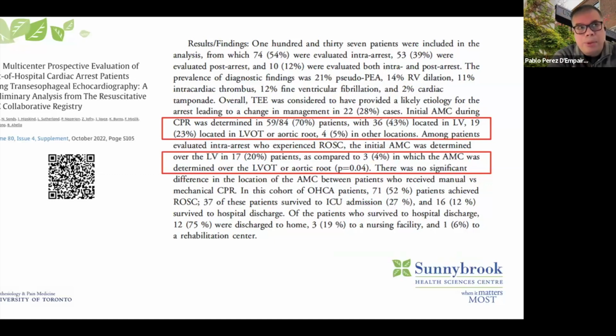And this first observational study looked at patients who came into the emergency department with out-of-hospital cardiac arrest. They put in a probe to use resuscitative TEE. And it's interesting because in about 20% of these patients with ongoing CPR, they were able to identify that in about 23% of those patients, the compressions were actually being done over the LVOT, which led to an immediate change of management to switch to a better area of maximum compression.